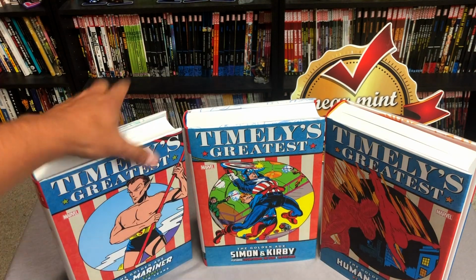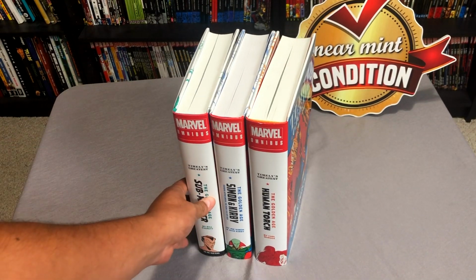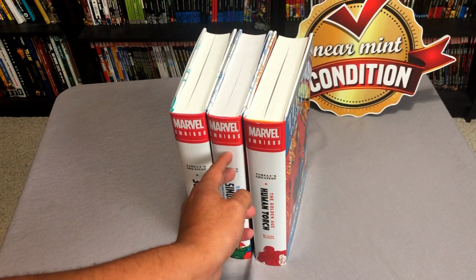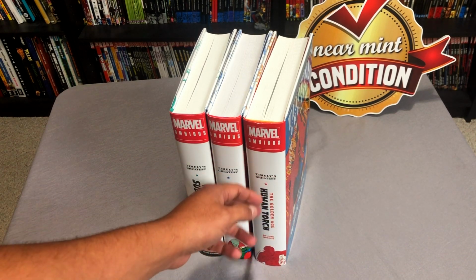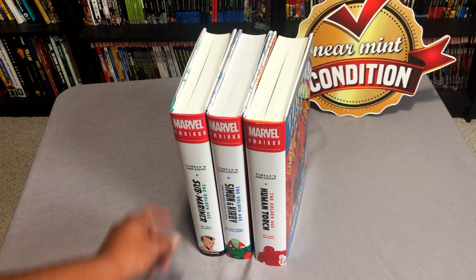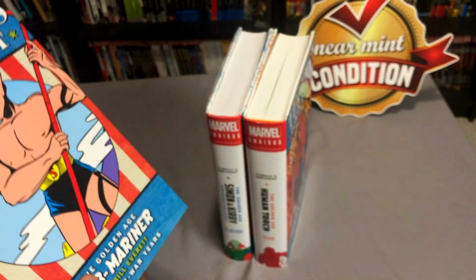And can I just say how nice it is to have this all line up perfectly. Even the spines, it lines up perfectly. I know there's a big gap right here. I wish maybe Timely's Greatest was a little bit bigger, but it grew on me. I kind of like that. Gives it that classic magazine look to it. Then you have the characters down here. Of course, the Submariner has the pre-war years because the post-war years is coming out sometime early next year.